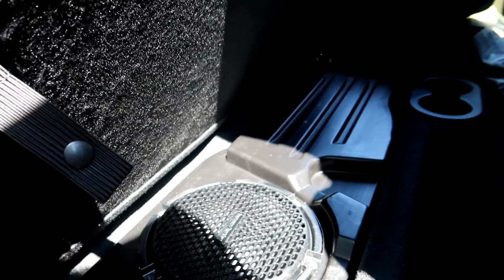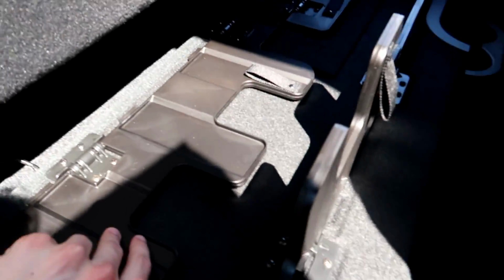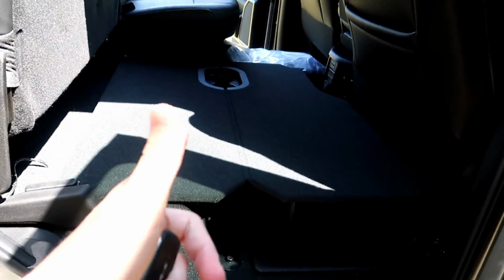Let's check out under the seat over here. So let's see, we're gonna fold this up, boom, and bam, there's the system. So it's Harman Kardon, just like they put in the Chargers and the Challengers and the Hellcats. So yeah, it's a really nice system. Actually, it's a really nice system from the factory. But this folds out. You can pop these up, fold this up. So if you need anything flat, boom, you're covered. So yeah, anyways, let's go ahead, hop inside.